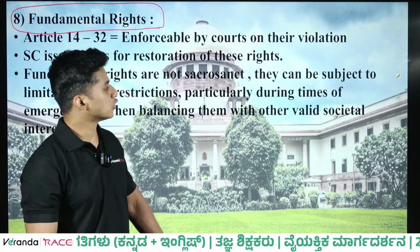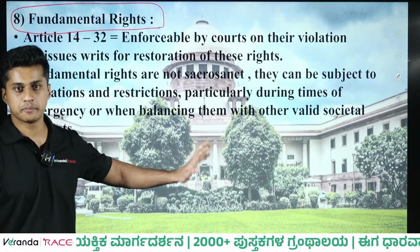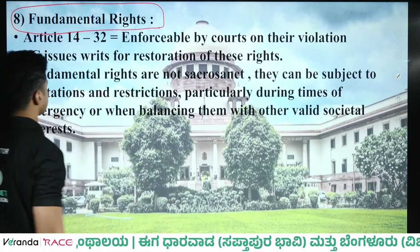Under Article 32, there are writs issued by courts, high courts and the Supreme Court, whenever the fundamental rights of people have been violated. So the Supreme Court issues writs for restoration of these rights.